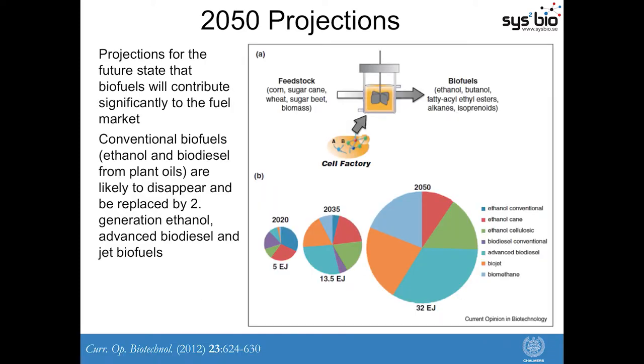That's also based on other predictions where in 2050 there will be a major contribution here. And you can see there we will have biojets. And actually what will happen is that most of the corn ethanol is likely to be phased out and be replaced by other types of products.